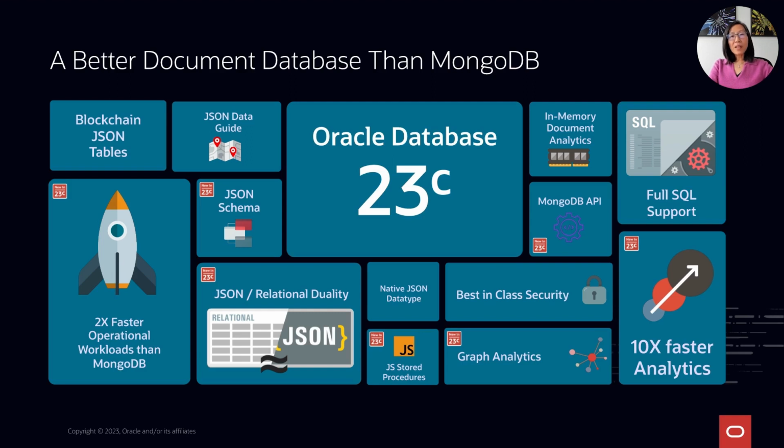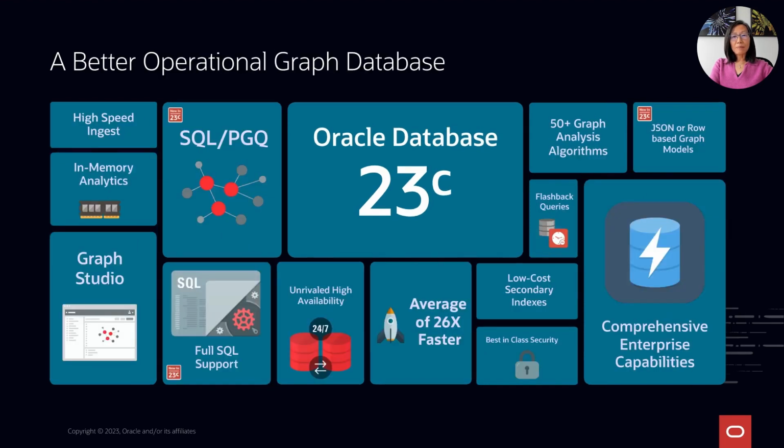In 23c, JSON capabilities go beyond what our competition provides. Over the last few years, we've listened to our customers and the issues they face in managing JSON data in a complex enterprise environment. The improvements that we've made in Oracle Database 19c, 21c, and now 23c will enable customers to not only benefit from the flexibility that building applications with JSON offers, but also the benefits that the relational model can provide for data management and analytics, and more importantly, allowing users to continue to benefit from all of Oracle's enterprise-level availability, scalability, and security features.